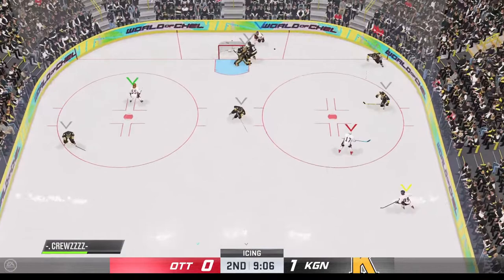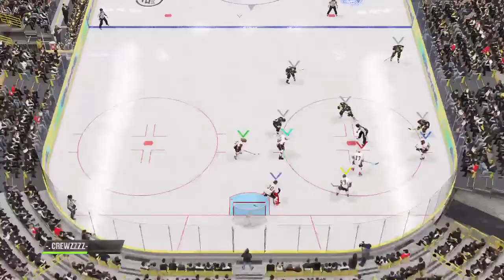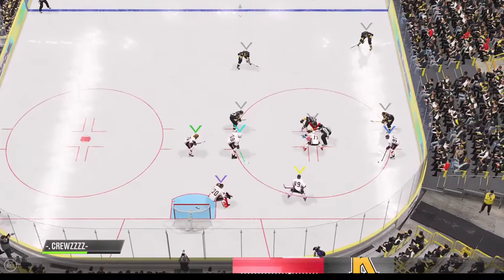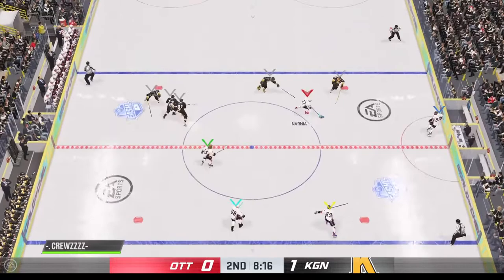And we'll reset things after that icing. Past the midway mark. The lead is 1-0. Play resumes here as he wins the draw inside the offensive zone. You can be a little more aggressive here. You know the other team's tired. They just want to get the puck and clear the zone.